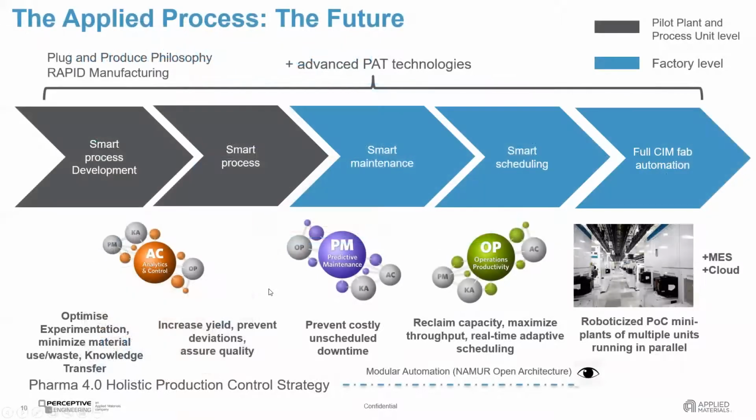So I think time just permits me to say that now with Applied, we are very much looking at enhancing what we've been doing in modular automation. We're looking at the standards. We're working along the Pharma 4.0, certainly for work in the pharma sector, on this holistic production control strategy. We move from process development into the process and commercial manufacturing, and also into maintenance and scheduling. So that's all the modules that we have.